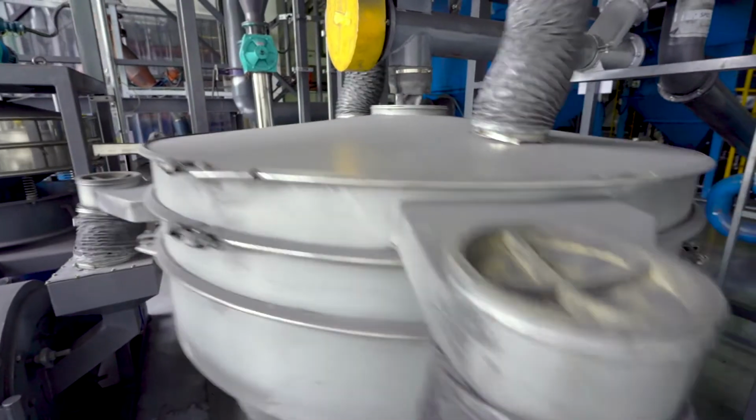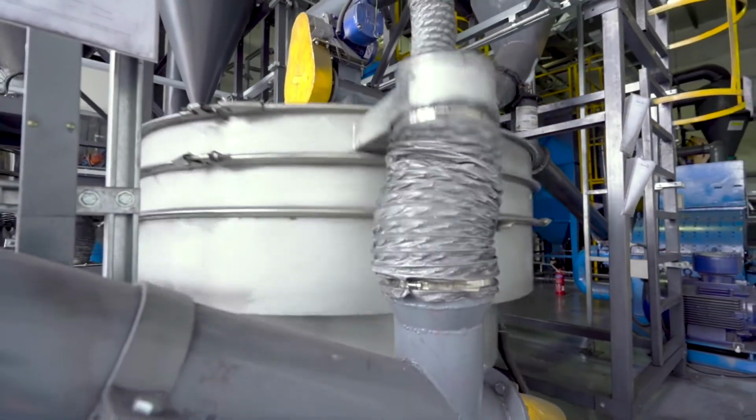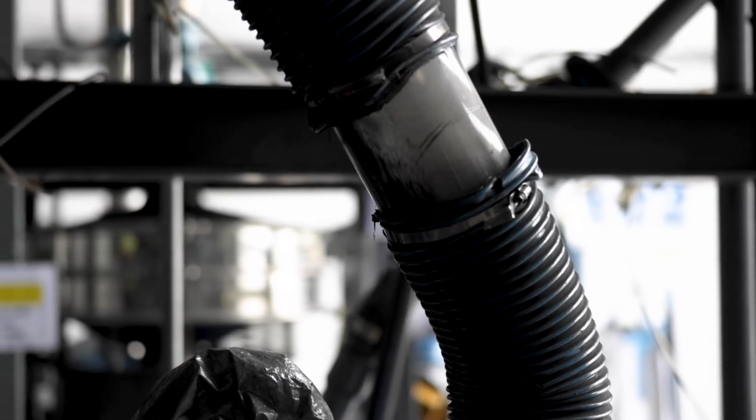Next, we enter the separation phase of the process. Using a series of air, magnetic, and milling-based techniques, the core components of the batteries are separated into ferrous and non-ferrous metals. Papers and plastics are removed. Black mass powder is extracted during all these steps and preserved for use in the next stage.